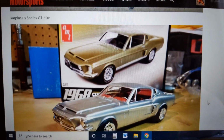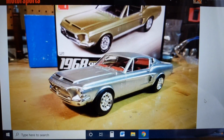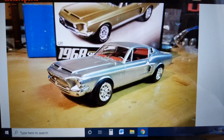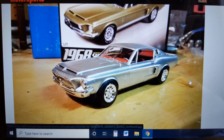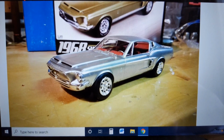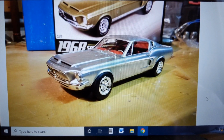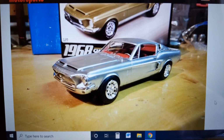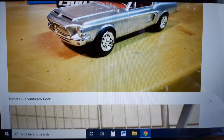Car Plus 2 did a Shelby GT350 with his kid. Turned out pretty cool looking. Real nice silver chromey looking finish on it. Love the red interior. Those of you that have watched my videos in the past know that on model cars you should really always try for a bright interior color or an uncommon interior color, because you can't really see black and it makes the model look more plain.